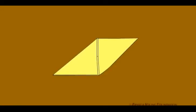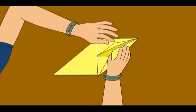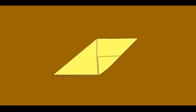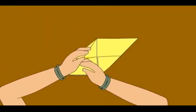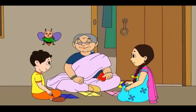Now, carefully lift the right corner and slip it under the folded paper. Let me do it. You should do it like this. Now, do the same for the left corner. The paper will now look like this. Grandma, my paper is ready. Oh, Buzz and Chinu's are also done. So, we have made this out of 4 cut papers now. You, Chinu, Buzz and mine.